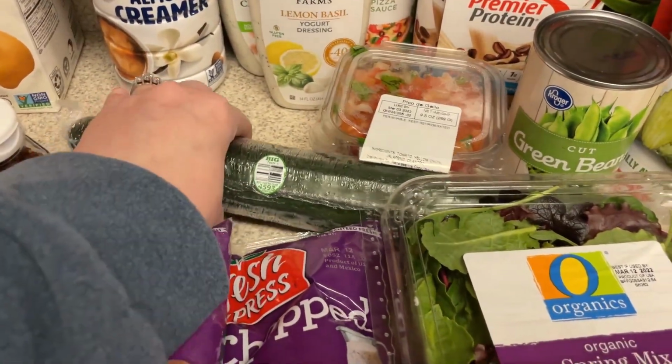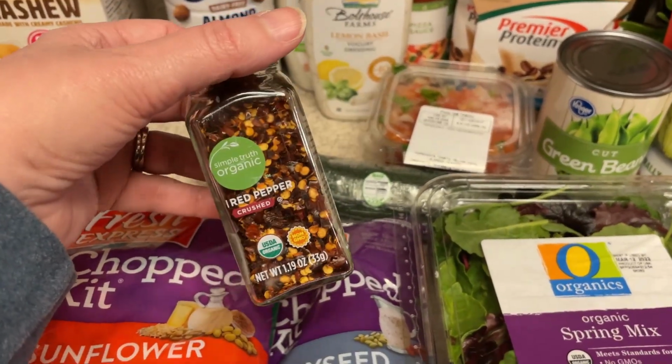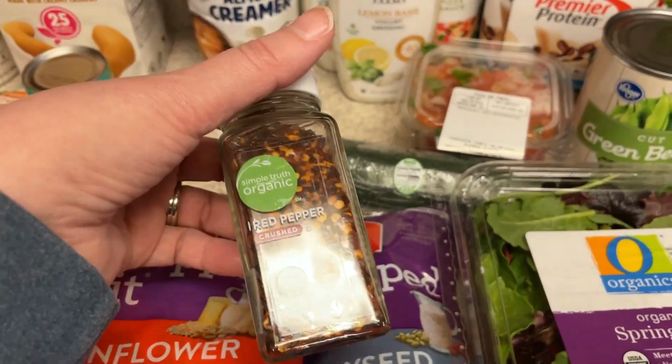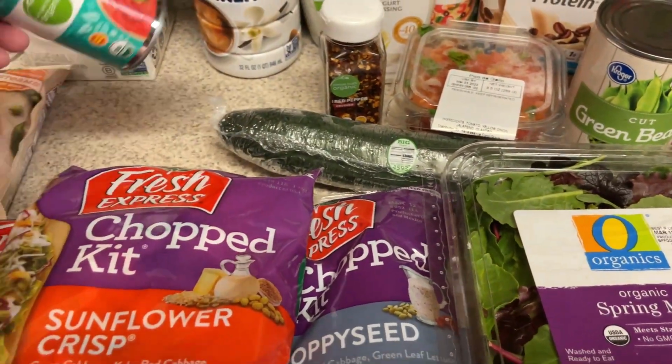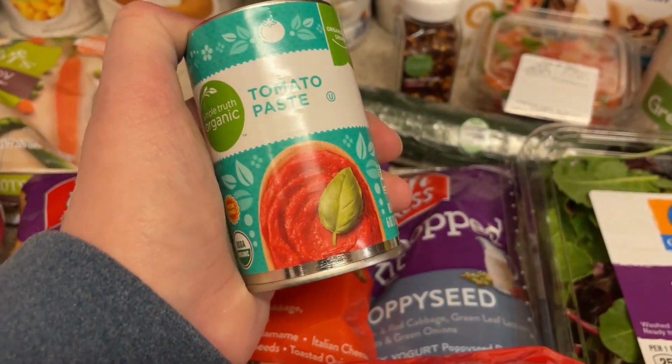Oh, I have a cucumber hiding here as well. I was out of my red pepper flakes, and I use this, you guys know, on a lot of things, pretty much everything that I eat. Tomato paste for, I believe, the low carb taco casserole.